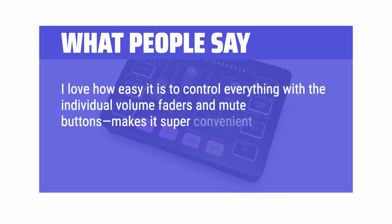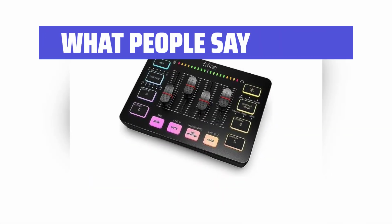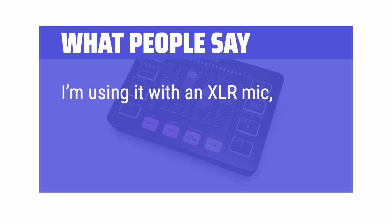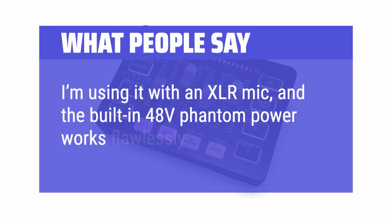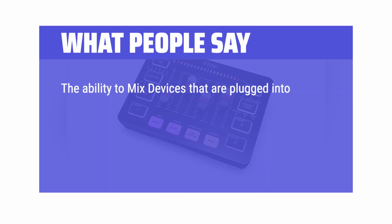What people say. I love how easy it is to control everything with the individual volume faders and mute buttons, makes it super convenient to balance my mic, game audio, and chat on the fly. I'm using it with an XLR mic, and the built-in 48V phantom power works flawlessly. The ability to mix devices that are plugged into it.